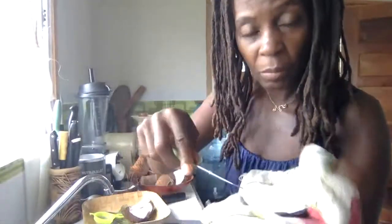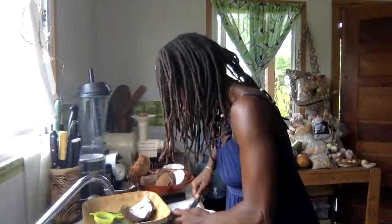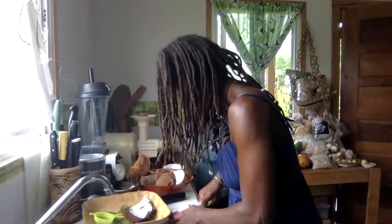So again, I'm going to take the hand towel and put it in my hand. I'm going to shimmy this right around the edges to release some of the coconut meat. So make sure you don't have a hole. Oh, look at that. That came right out. So see, that wasn't hard at all.